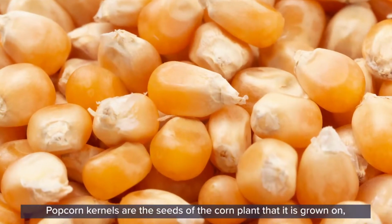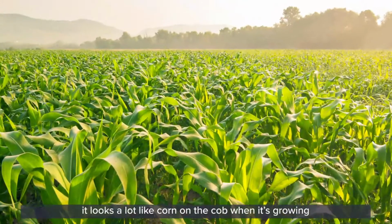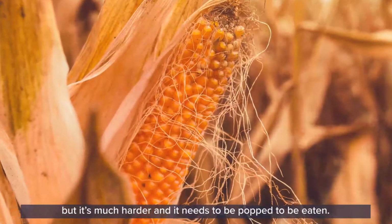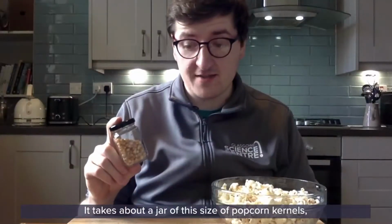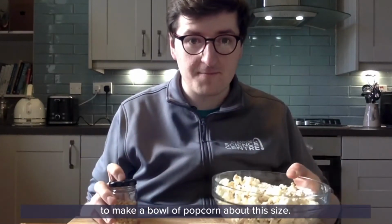Popcorn kernels are the seeds of the corn plant that it's grown on. It looks a lot like corn on the cob when it's growing, but it's much harder. It needs to be popped to be eaten. It takes about a jar this size of popcorn kernels to make a bowl of popcorn about this size.